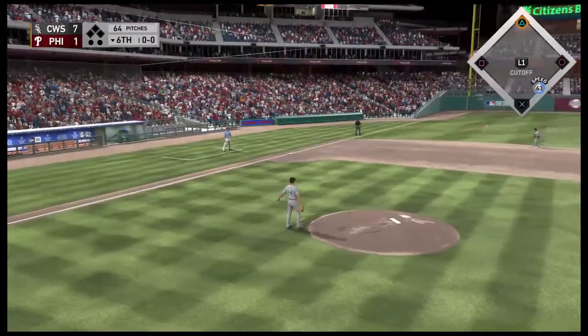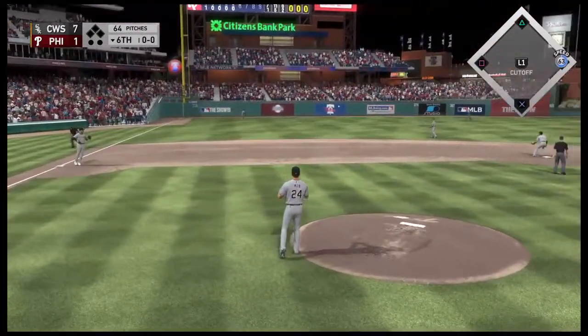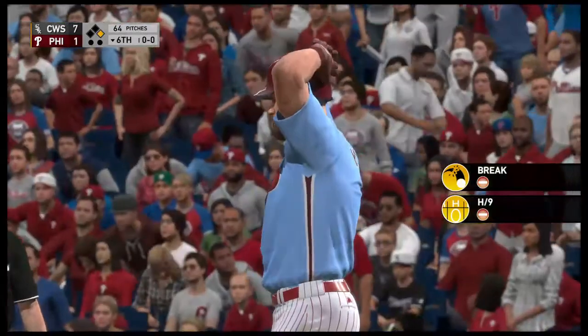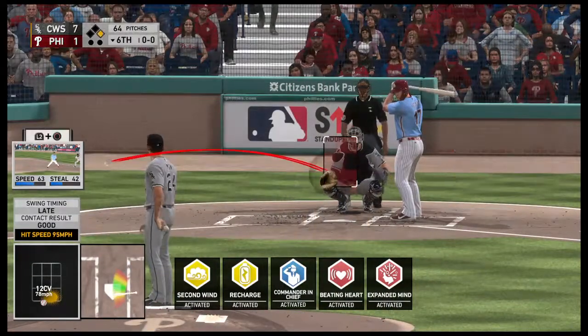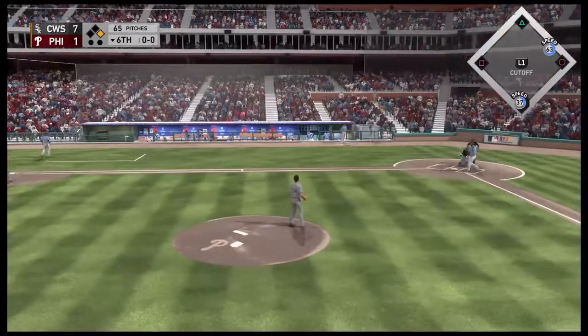Down by a boatload as we enter the middle innings. It's about time they get something going. And the last thing you want to do is fall behind where you have to score a bunch in the 8th and 9th inning. Hey, that pitch was nasty right there. He couldn't have done any more with that. For him to get a knock on this pitch right here, pretty special.